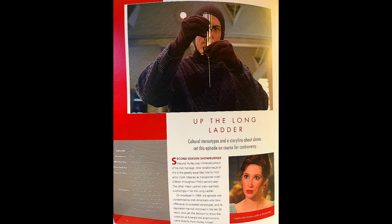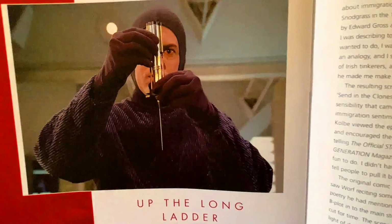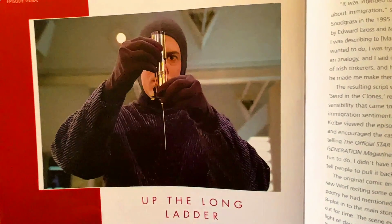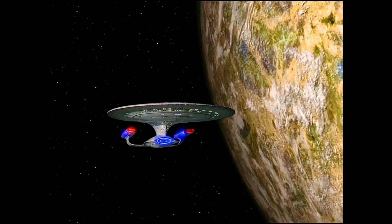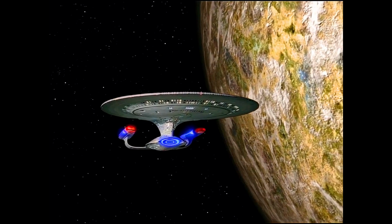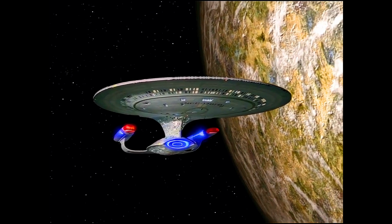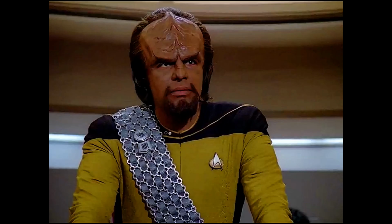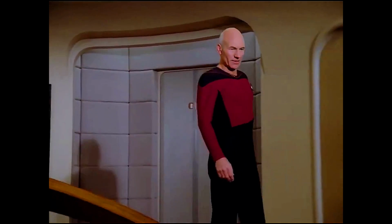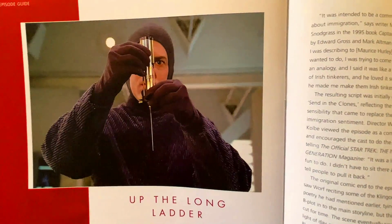Okay, so next episode, Up the Long Ladder. This is episode 2.18, premiered May 22nd, 1989. Two desperate Earth colonies, one that lives without modern technology and one that relies on advanced cloning methods, are brought together to avert their mutual destruction. You remember that was very odd because when they beamed down to the planet, they kept seeing the same people over and over again, and they were just clones. They ended up stealing DNA.